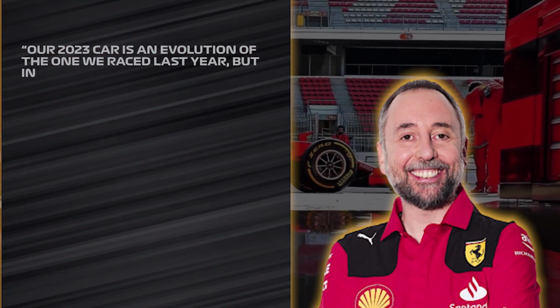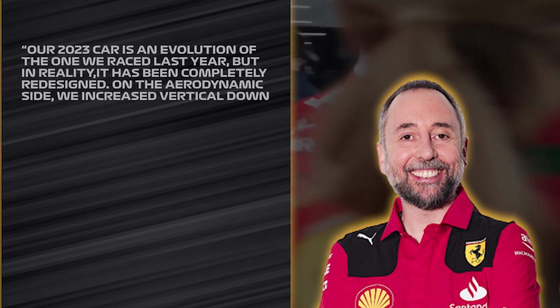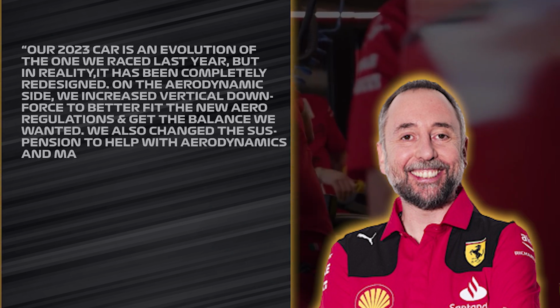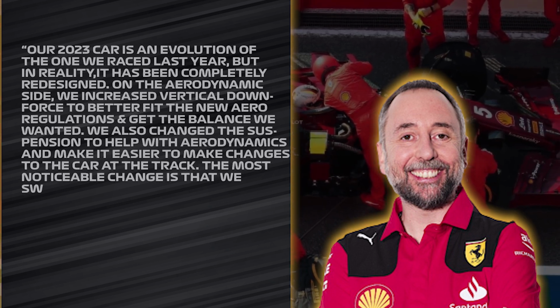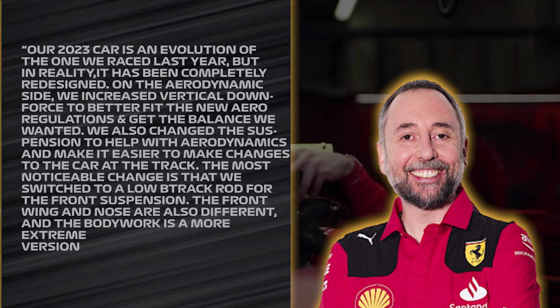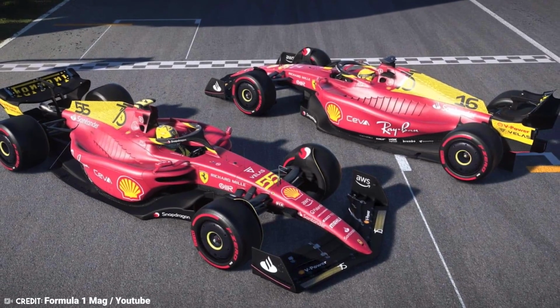Head of chassis area Enrico Cardile explained the changes. Our 2023 car is an evolution of the one we raced last year, but in reality it has been completely redesigned. On the aerodynamic side, we increased vertical downforce to better fit the new aero regulations and get the balance we wanted. We also changed the suspension to help with aerodynamics and make it easier to make changes to the car at the track. The most noticeable change is that we switched to a low track rod for the front suspension. The front wing and nose are also different, and the bodywork is a more extreme version of what we saw last season. It looks like a slimmer version of last year's Ferrari.